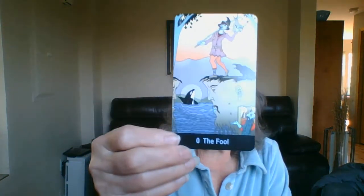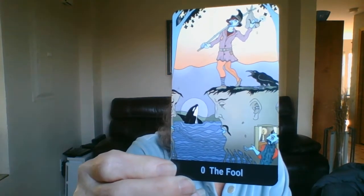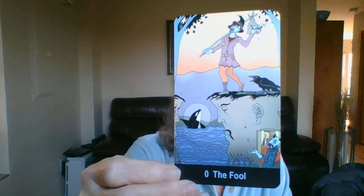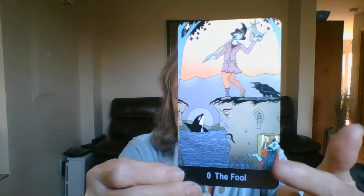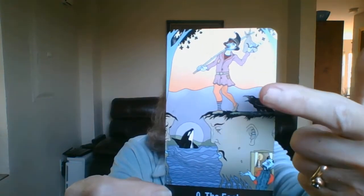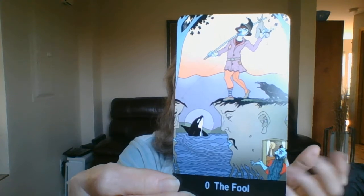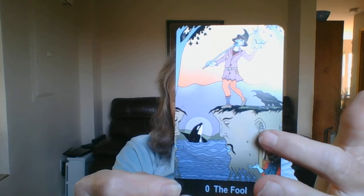Okay, so that was my first one. My next one is from the Raincoast Tarot, which I just did a review of recently. And this is just, to me, a fascinating card. It's got a crow instead of a dog. It's got some little guy down here. I don't know what he's doing, but he's kind of watching the Fool. The Fool is here, and he does have his backpack and flower and so forth, and about to step off a cliff that has a face on it and an ear.